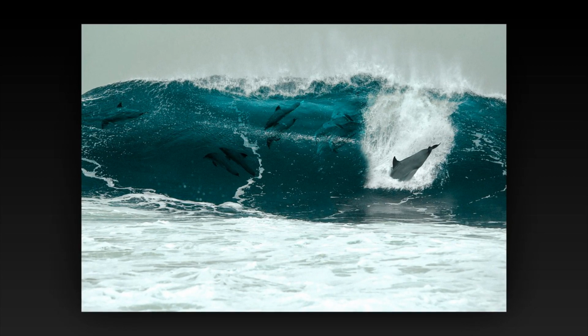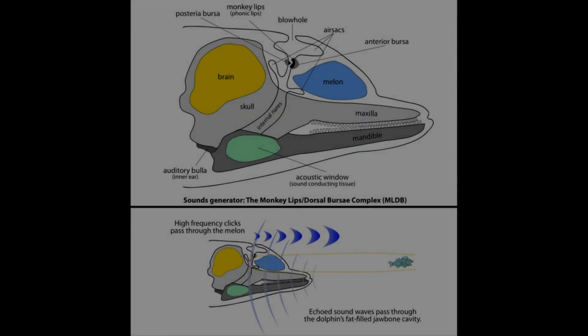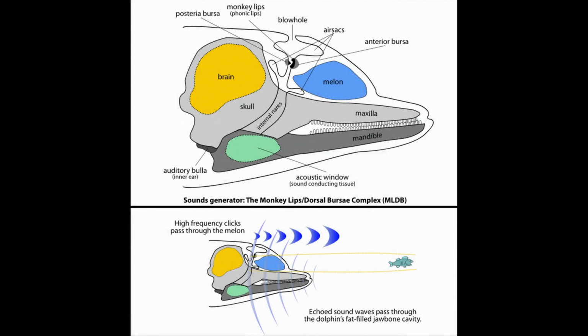The head includes the brain, eyes, ears, blowhole, melon, and the mouth. The brain of these cetaceans is large, and its mass is slightly greater than that of humans. It is 15 to 16 times bigger than the brain of a shark of similar size.